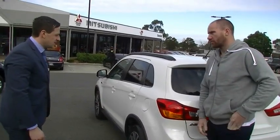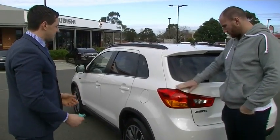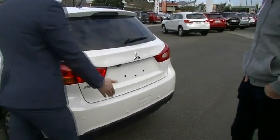what would you recommend? Yeah, good question. So typically what customers like nowadays is what's called a rear bumper protection strip that goes on the boot.